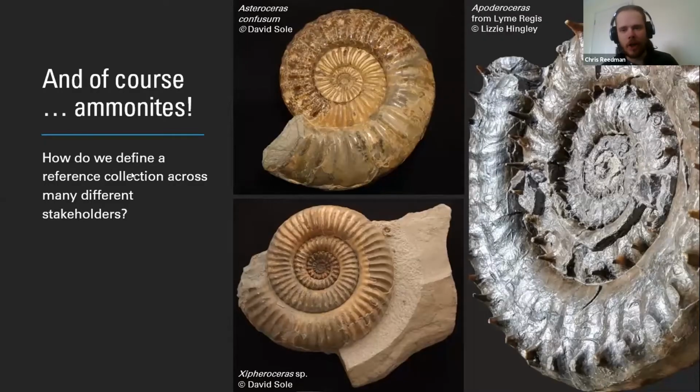And of course, ammonites, it wouldn't be complete without some pictures of some fantastic ammonites, particularly the one on the right hand side there, which is an Apodorosaurus. And this really shows the advancements in recent years that have come from improved preparation techniques and the advocation of fossil collecting on social media, for example, which has popularized it beyond belief, really.